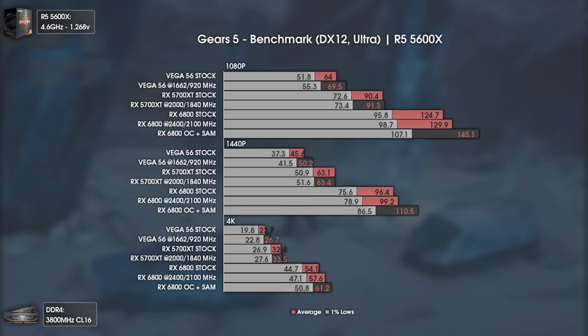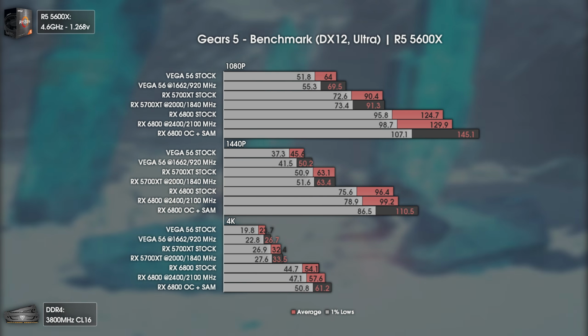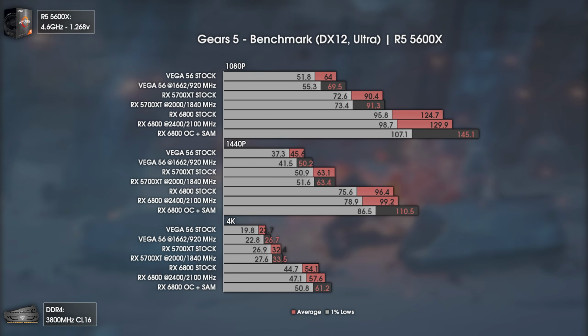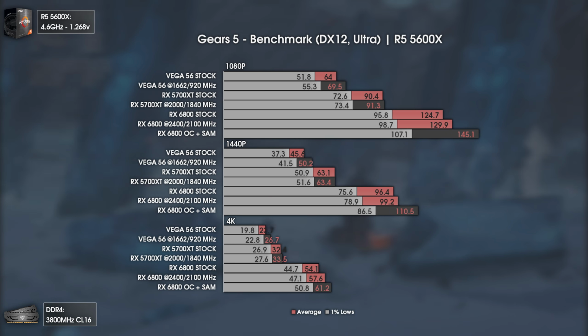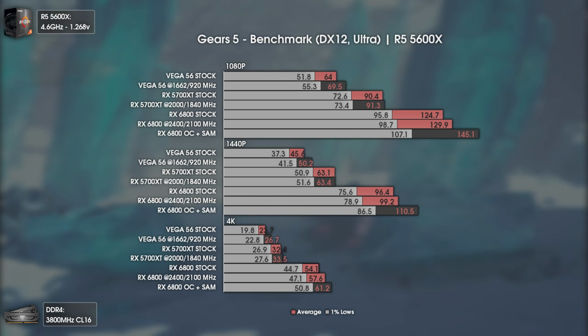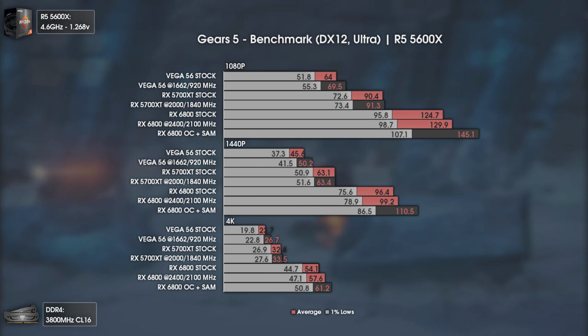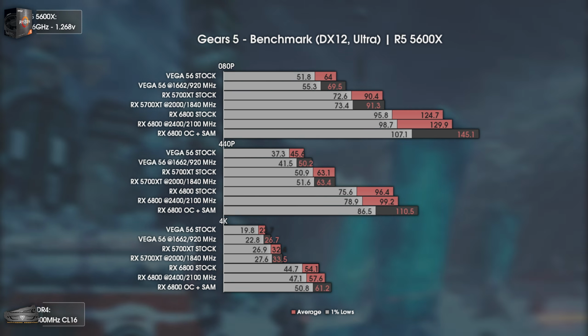So in this game we can say that each card gives you the same amount of FPS, but at a different resolution. Smart Access Memory does boost things a bit for the RX 6800 once again, and makes the game playable at over 140 average FPS if you're going for 1080p. Overall, interesting results for all cards.